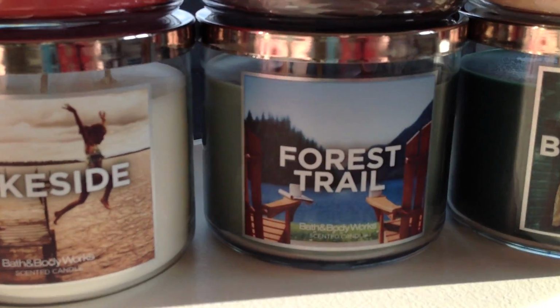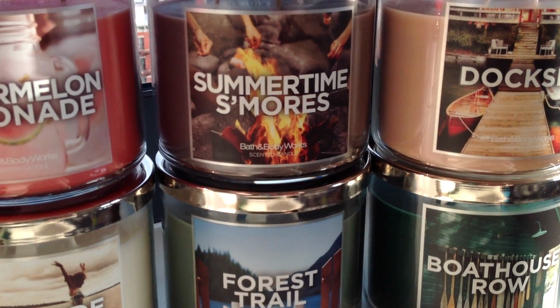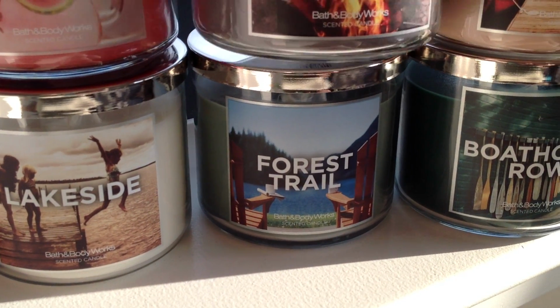And then we move on to Forest Trail. Let me move these all around here so I can get to it without knocking it over, hopefully.